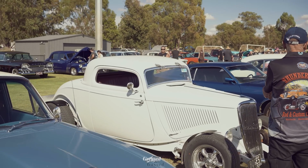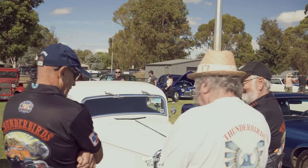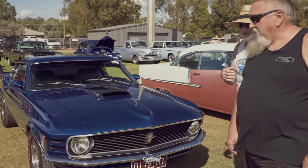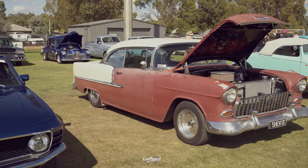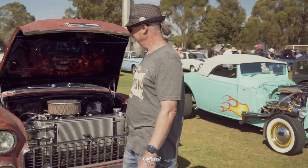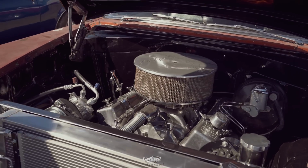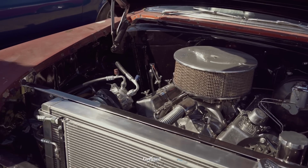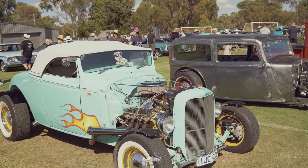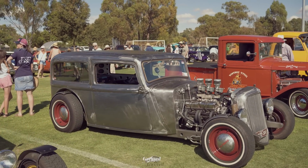And what do we got over here? Another 34 coupe, a little 3-window there. Very nice. Moving into some of the Mustangs. I haven't seen too many Mustangs here actually when we left. Normally there's a fair few of them at some of the car shows. 55 coupe there, number plate Chevy with an S. So he's running a little small block in there. And we got a little Roadster here as well. Pretty sure that's quite a well-known car, that one.